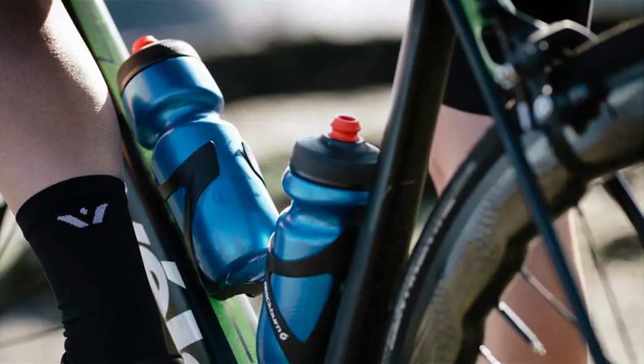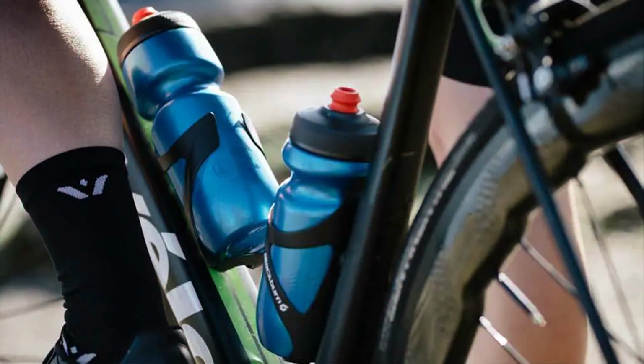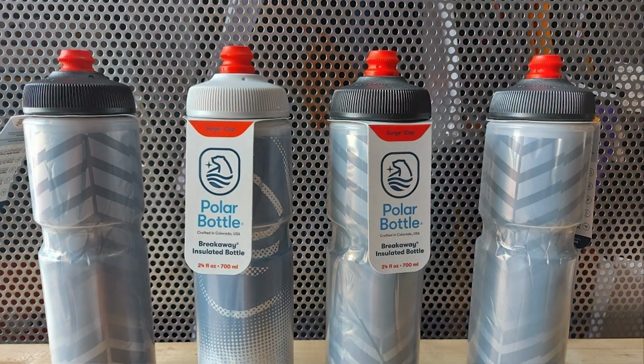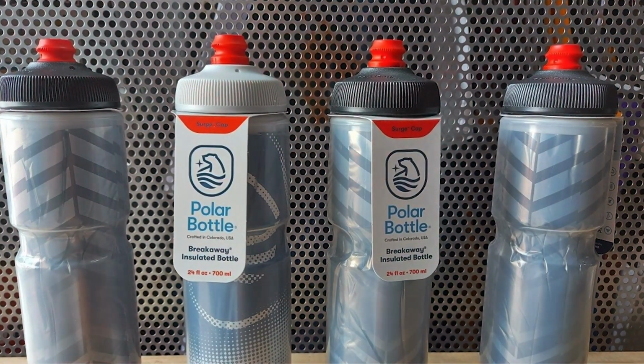One standout feature is the mug guard cap, which shields the spout from dirt, mud, and debris, ensuring a clean sip every time. The high-flow valve facilitates effortless drinking, allowing you to stay focused on conquering challenging terrains. With a generous capacity, this bottle ensures you stay hydrated throughout your entire ride.